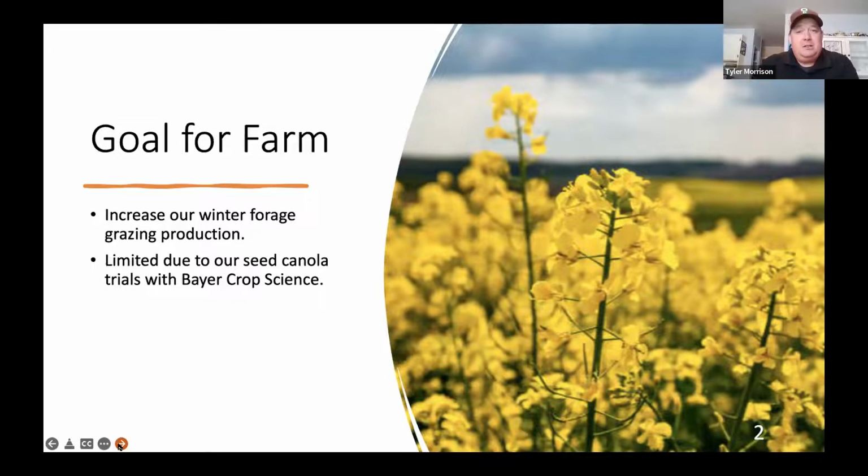Like most cattle operations, our goal is to figure out ways to increase our winter forage for grazing purposes. Everybody knows that every day we don't have to roll a bale out definitely affects our bottom line in a positive way. So we're always looking for ways of increasing that ability to not have to feed as long as we can.